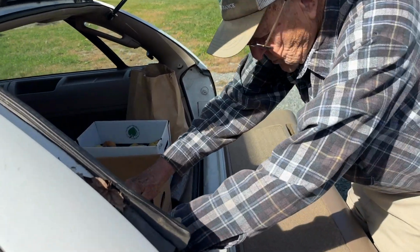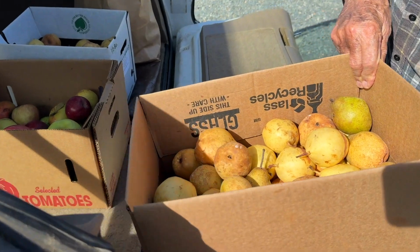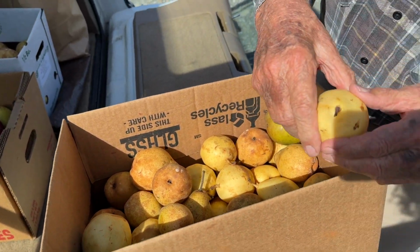A little soft, they're getting soft. But they're pretty darn good pears. Oh, they look good. See, they're still solid enough.